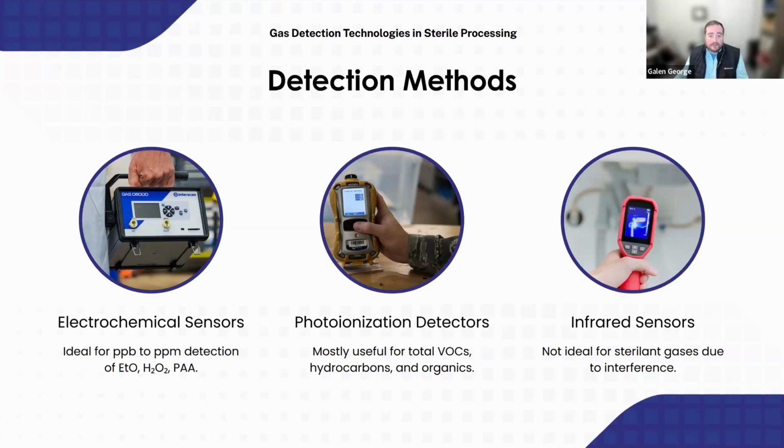We also have infrared sensors. They're great for some gases like CO2 and hydrocarbons, but for ethylene oxide or hydrogen peroxide, infrared can be problematic because these gases absorb weakly and moisture can interfere with the readings. In fact, one advantage of electrochemical sensors is that they often handle humidity better, and some systems specifically note that they're not affected by moisture in the air, unlike infrared. So the state-of-the-art sterilant gas monitors you'll encounter are mostly going to be electrochemical cell-based.